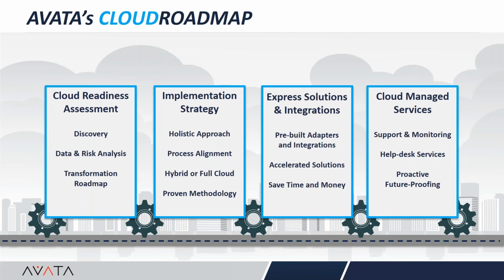And really, the cloud readiness assessment is just one part of AVATA's cloud roadmap set of solutions and tools. From the readiness assessment, we look at the risk analysis and figure out a roadmap for transformation. The next stage would be a more holistic approach: a more detailed implementation strategy, whether current cloud functionality fits everything that's needed, or whether pre-built adapters or accelerated solutions can get you to the cloud more quickly, and then, as those tools come online in the standard functionality, deciding to shift from those extensions over to the standard functionality.